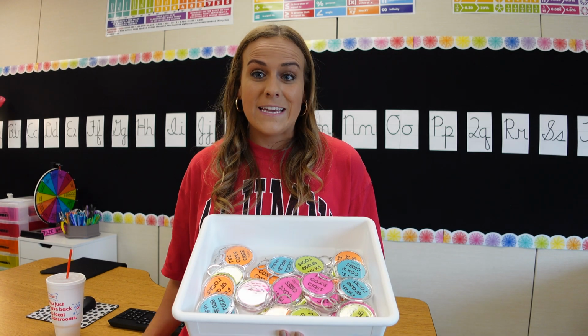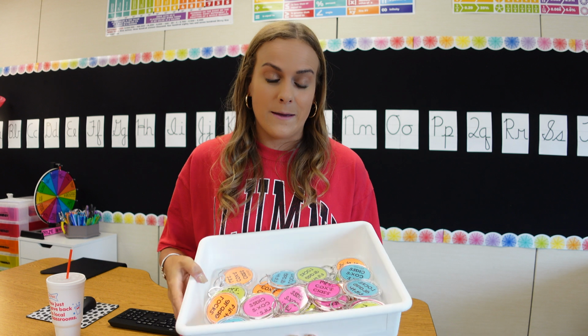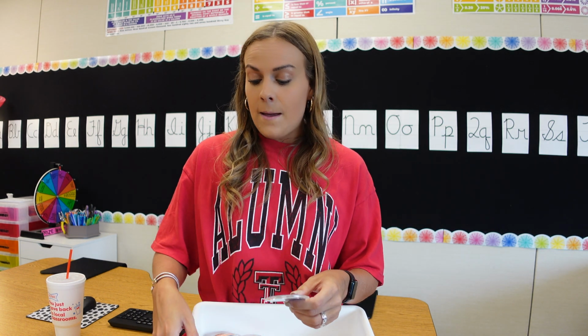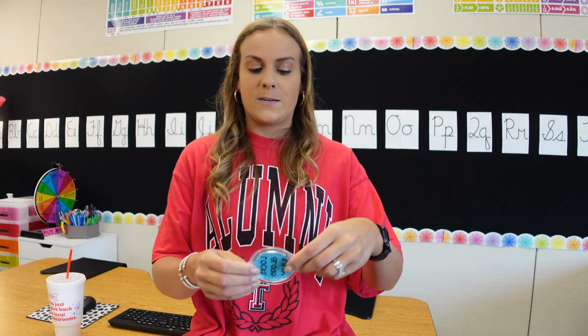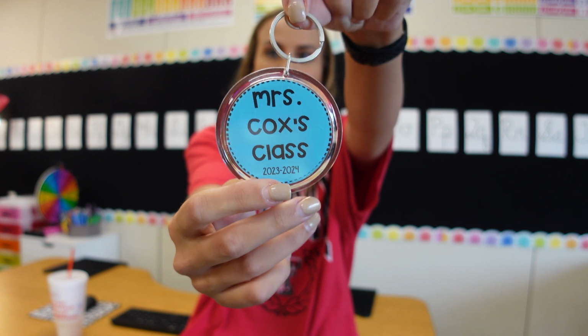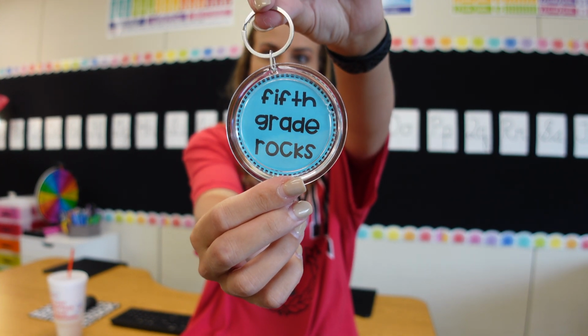It's to make sure that they can get one of the backpack tags that I made them. So I have a TikTok out. You can go and you can see how I made these. But I made all these backpack tags for my class. The front says Miss Cox's class and it has the year. And then on the back it says 5th grade rocks.